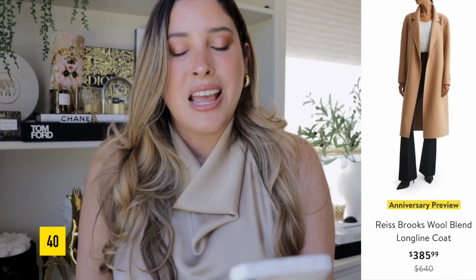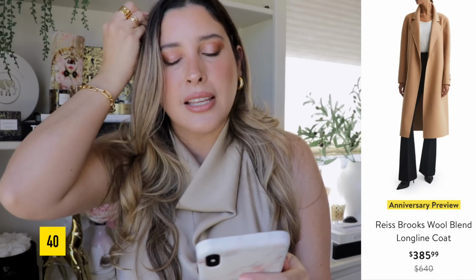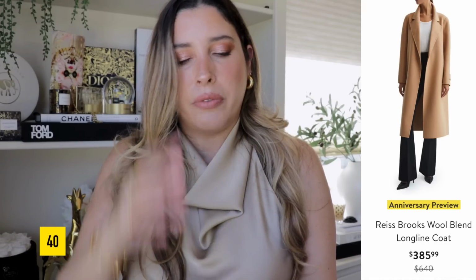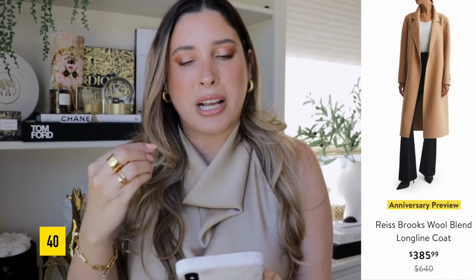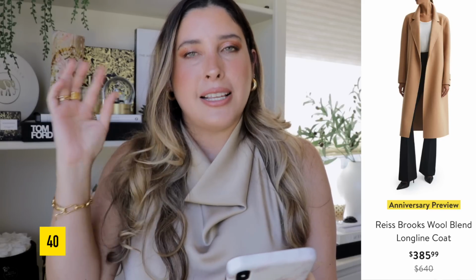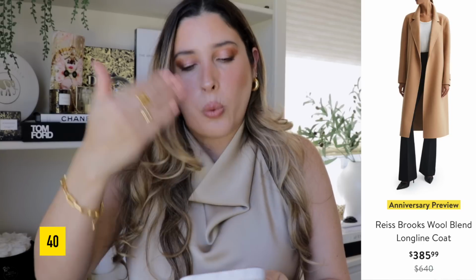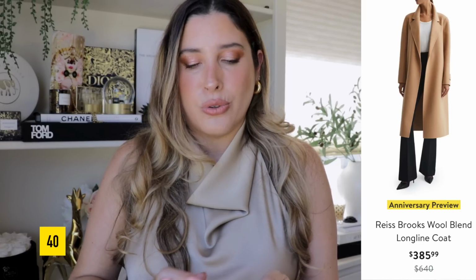It's by Reiss. Brooks Wool Blend Long Line Coat. Look at this. This reminds me of a Max Mara kind of coat, and Max Mara is also part of the sale. I have seen a couple of coats from them, none that really caught my attention, but this one in particular reminds me of a Max Mara one. Looks beautiful and the price is phenomenal. Instead of $640, $385. Honestly, let's be honest, for a really good coat with this cut, I think it looks so, so good.